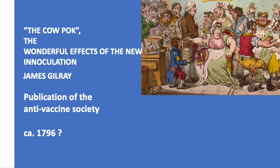Early anti-vaxxers funded this illustration by the innovative printmaker James Gillray. Here, the recipients of the vaccine need purging and grow bizarre cow-like appendages. One of history's deadliest infections, smallpox throughout its history caused 500 million deaths and all but eliminated some native populations. Smallpox immunization has been the most successful in history, and smallpox remains the only naturally occurring disease that has been completely eradicated.